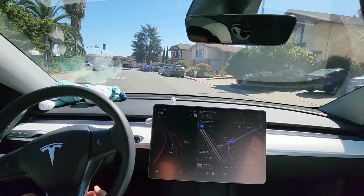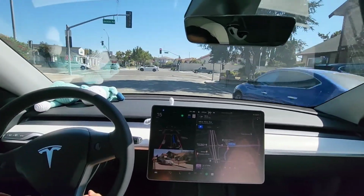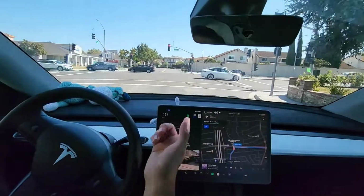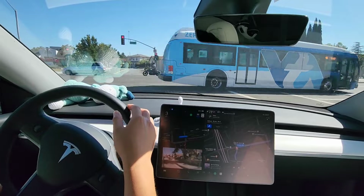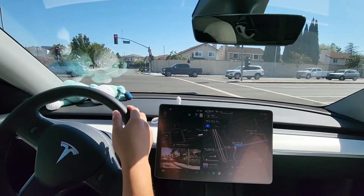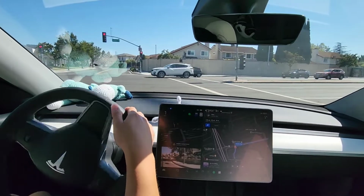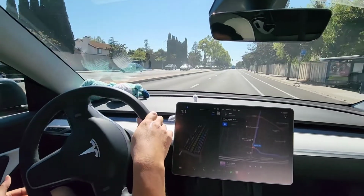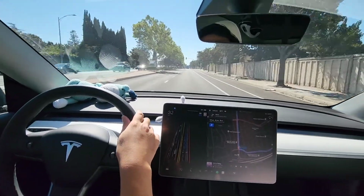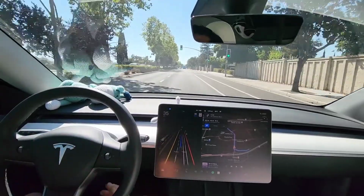Now turn right onto Jacqueline Road. Okay, let's see if it hugs the right side of the road. No. Come on, more. You did a little. Okay, your turn, go. Go. Go, faster. Do it, go. It's pretty hesitant there. Okay, but it did it. It did that on its own.